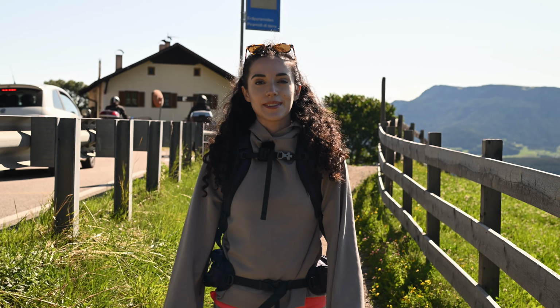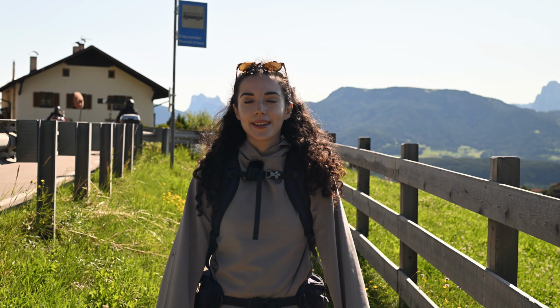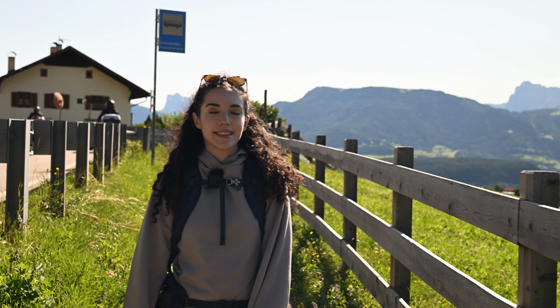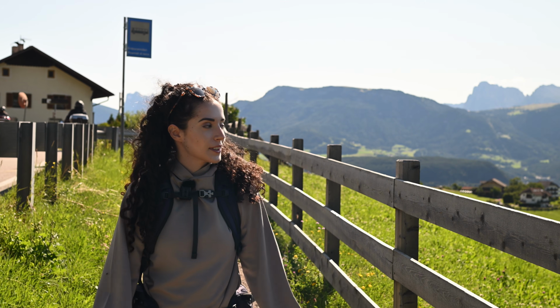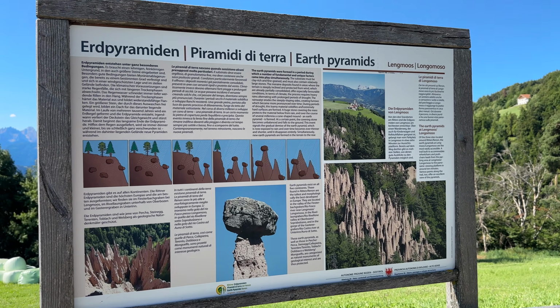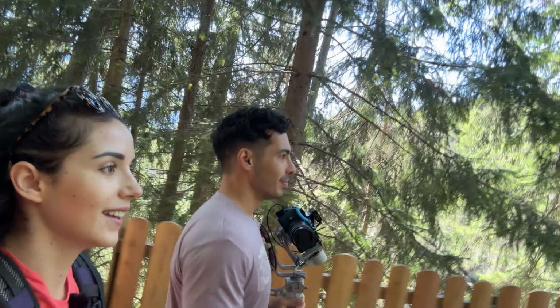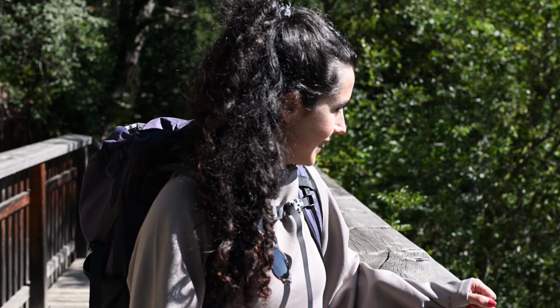We found a spot on Google Maps for something called the Earth Pyramids. So we've just parked up on the side of the road, and now we're starting the trail towards them. I'm not sure how big they're going to be, but it looked like a cool rock formation, so hopefully we'll get some nice shots there. They are very cool. Look at that.